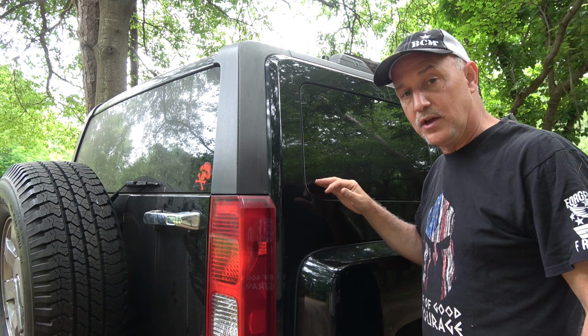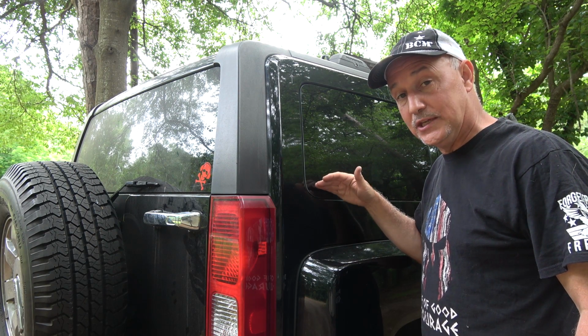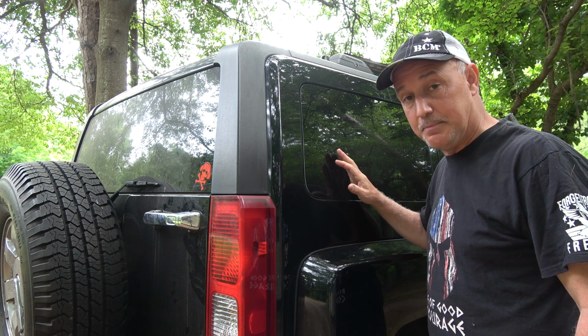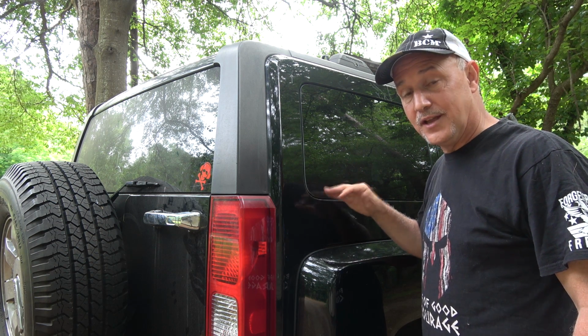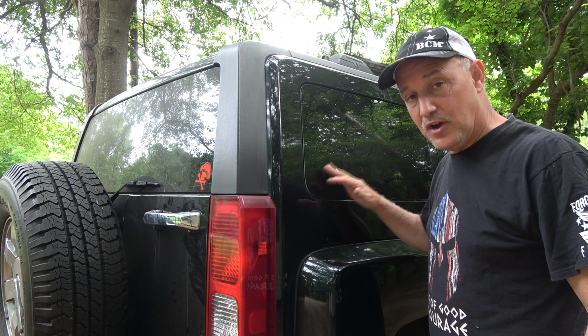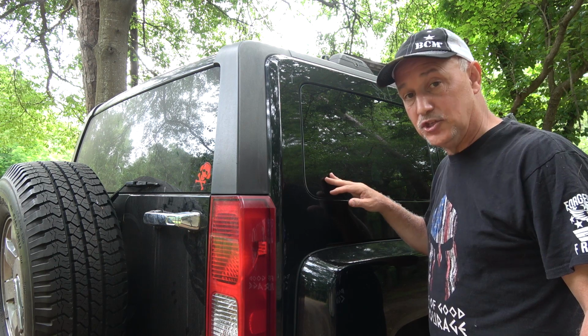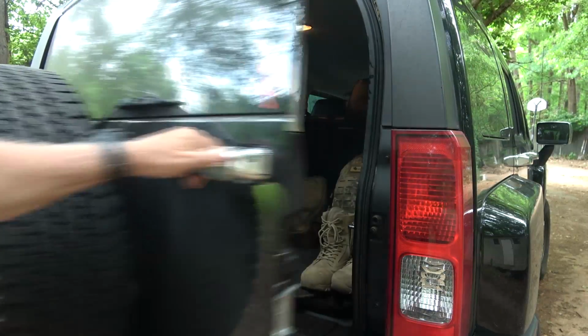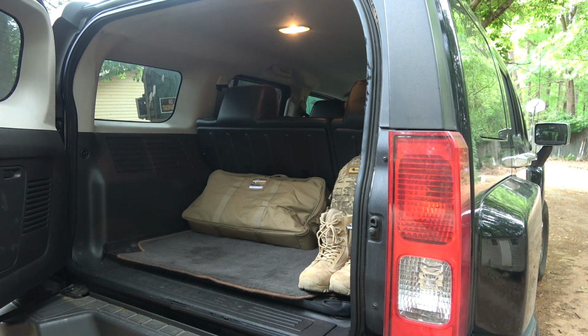Now, if you're keeping gear in your vehicle, especially something they can look into, it's not necessarily in a trunk. Having tinted windows, especially in the back, is really important. Not only does it keep the vehicle cooler, especially in the summertime, but it makes it very difficult to see what's in here. And you don't want to advertise if you're carrying some pretty serious gear. Then here in the back, this is where things get serious.